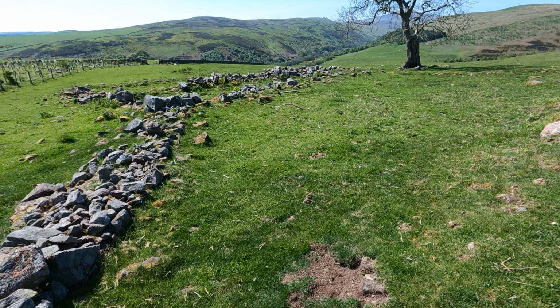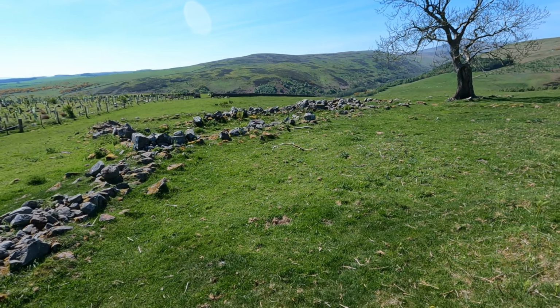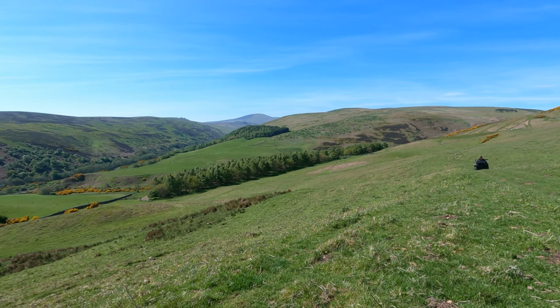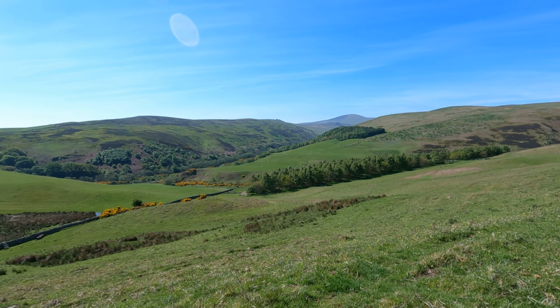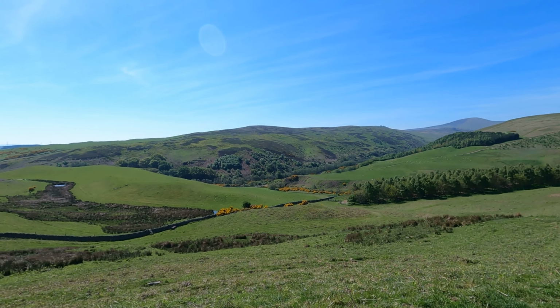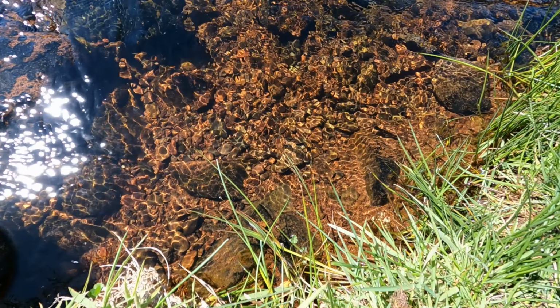It's an old settlement here, by the looks of it. No information about it whatsoever. We're heading down to that bridge down there, which is the Kerrybeam Bridge.